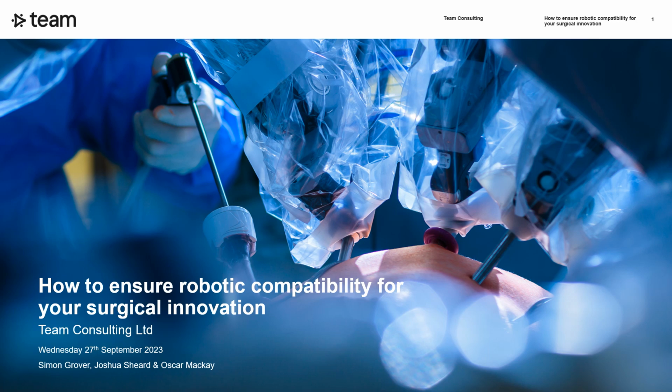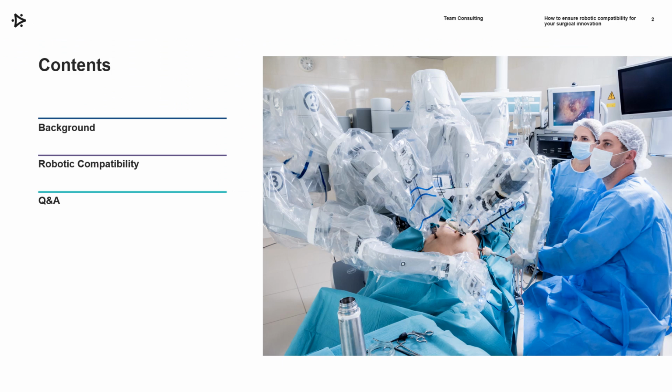Today we're going to talk to you about how to ensure robotic compatibility for your surgical innovation. So, surgical robotics is a broad area, and today we're going to focus more on soft tissue robotics. That's the type of robotic systems that are aimed at traditionally laparoscopic type procedures, as you can see here in the picture. These types of systems tend to cover the majority of robotic procedures and cases that are undertaken at the moment, but by no means all of them. Other systems might include things like orthopedic systems for knees or endoscopy type catheter-based systems. But like I say, we're going to focus more on the soft tissue robotics, general surgical systems today.